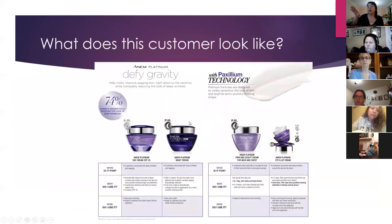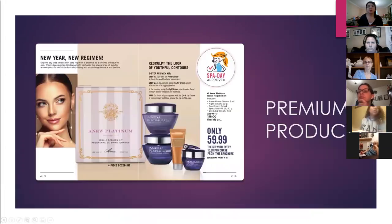So the customers that would benefit from the Platinum line, because it's not going to be suitable for everybody, are customers that have concern about deep wrinkles and sagging. So like mature skin. And then the power serum that's involved with it, it's this one here, is a booster serum. You apply that before you put on your moisturizers, and it helps to amplify, I guess you would say, the skincare benefits of the next product that you're using.